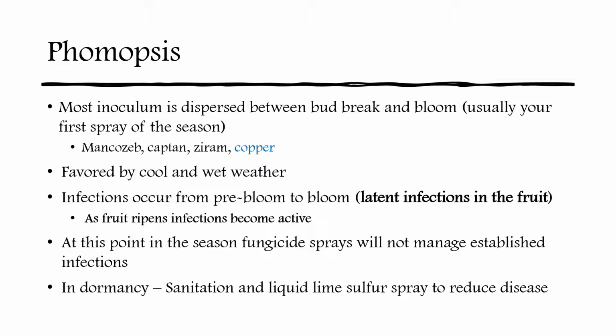So thinking forward then to dormancy, what you can do if you have noticed high phomopsis pressure in your vineyard is sanitation. So removing those canes that have fruiting bodies on them, and also liquid lime sulfur applications have been shown to reduce some of that disease pressure as well in dormancy before bud break.